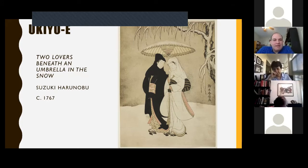And here's an example, two lovers beneath an umbrella in the snow. Obviously it conveys right away this sort of feeling of intimacy, these two people sharing an umbrella. But what's interesting is that it's almost kind of monochromatic, right? So even though he's using multiple colors, the predominant composition, the predominant color scheme is black and white, right? The black and white tree, the white snow, the kind of gray background, and then of course the stark black and stark white clothing on the lovers. And with just little tiny bits of color on their clothes, right? And on the sort of red on the inside of their kimono, and then probably would have been yellow maybe originally of their underrobes and so on and so forth.